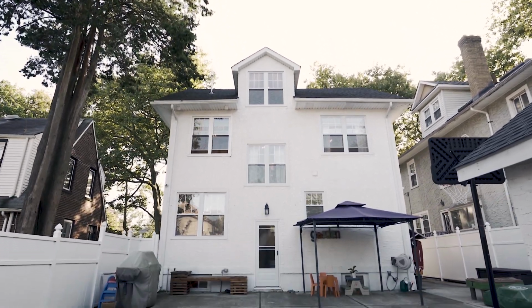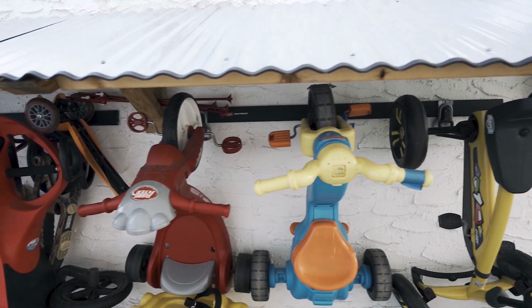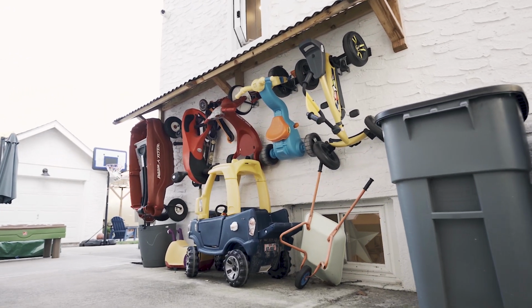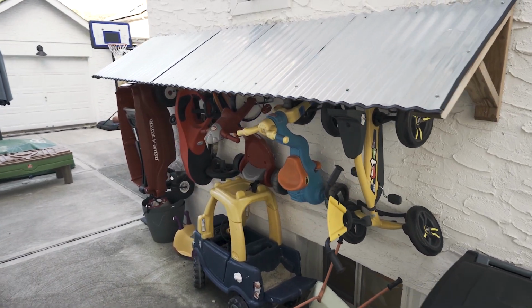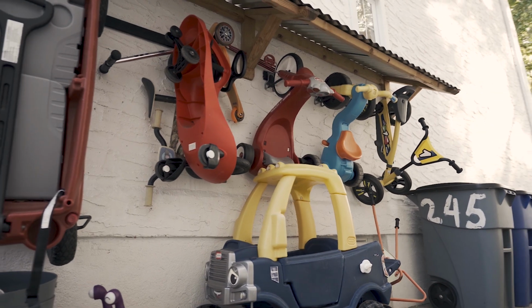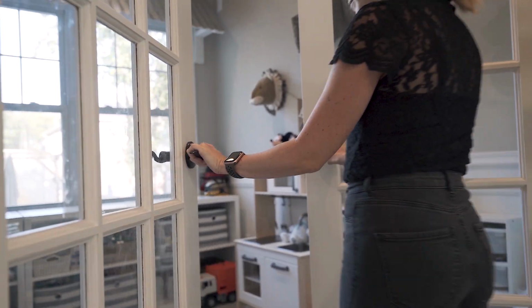So my son got a bike, then he got a push car, then he got another car, then he got another bike, and then a tricycle, and a scooter. And all of this had to go somewhere. So inside the yard, what I did, I created an awning and a hanging system that allows us to hang all of his outside toys. Also, I decided to use a corrugated roof on top of that to add to the farm-like elements of the house. And we do have that roof inside in their playroom over the windows.